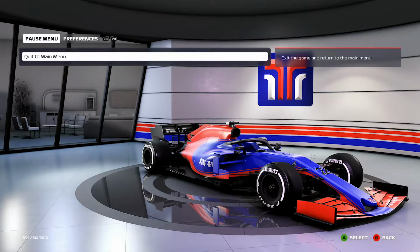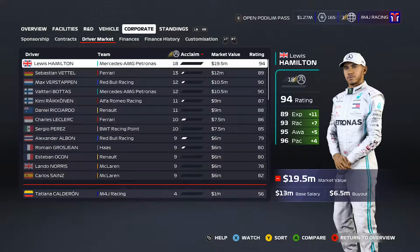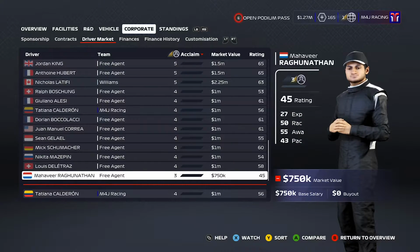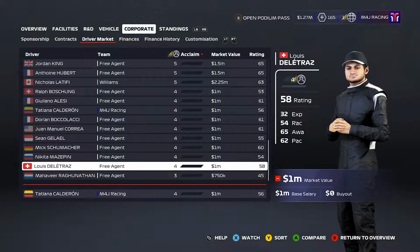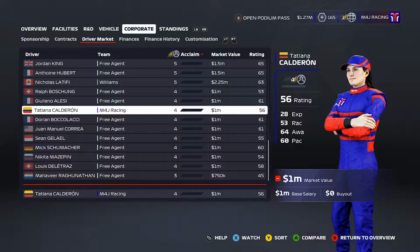I have a female co-driver, I can't remember her name. Hang on a second, let me find out her name. Titania Calderon, that's her name. Oh wow, I wish I could remember how to pronounce his name. Ramesh Ranganathan, it kind of rolls off the tongue once you're used to saying it. But yeah, Titania Calderon is my co-driver. It's not really co-driver, is she? She's my teammate. That's the word I was looking for.